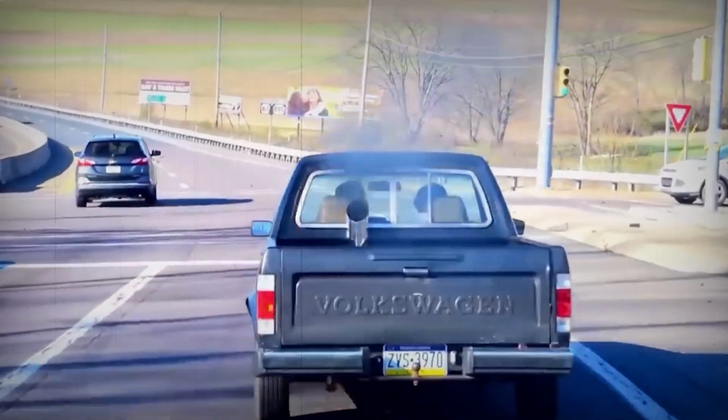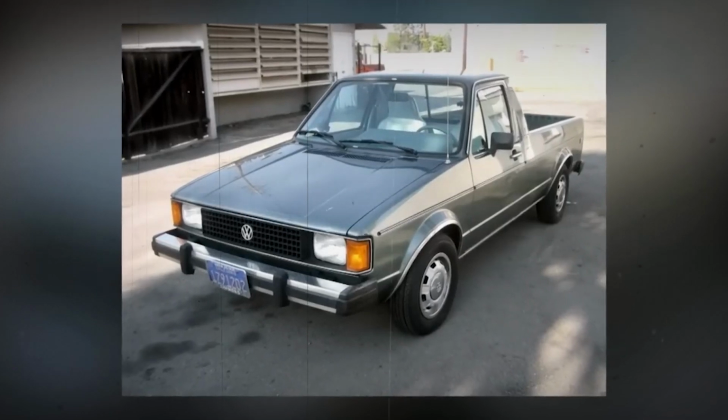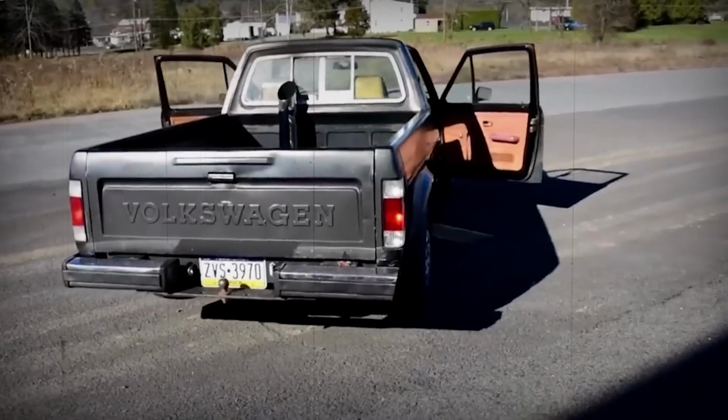Both engines were known for being dependable and fuel efficient, making the truck quite appealing to many people. However, despite its useful design and solid build quality, it didn't sell very well in the market. As a result, production was stopped shortly after it began.